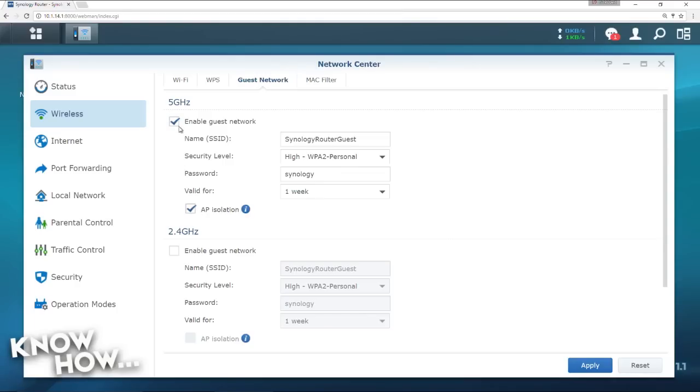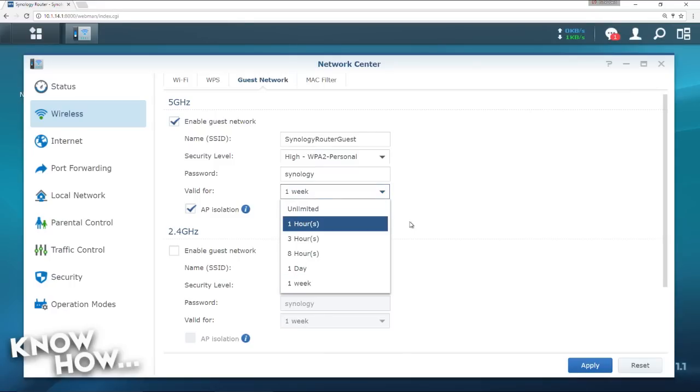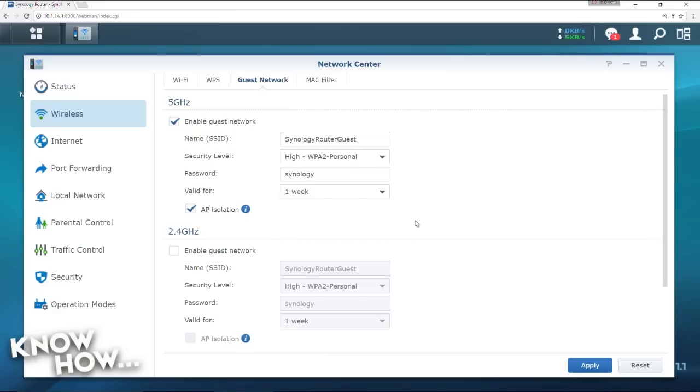Yeah. Okay, and what I like about the Synology is it allows me to turn on either 2.4 or 5 gig or both. And I can also, this is kind of cool, I really, really like this, I can expire it. So if I'm having that party, I can say, yeah, you can have access to my guest network, but by the way, this is going to auto expire. You get an hour, and then you have to buy me another beer. And then you have to bring over some chips. Yeah, exactly. So turn off WPS, turn on guest network. And if you have guest network and it supports AP isolation, absolutely turn on AP isolation.